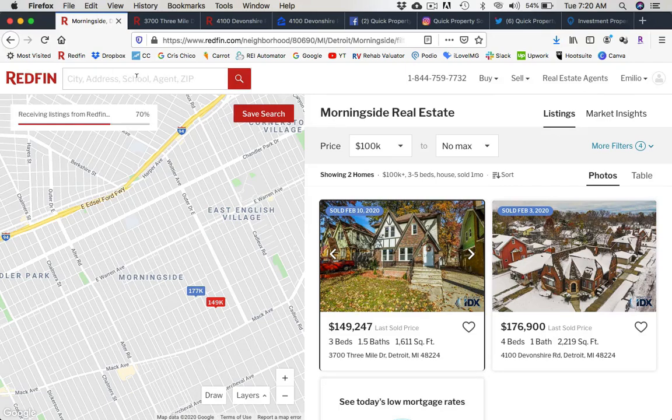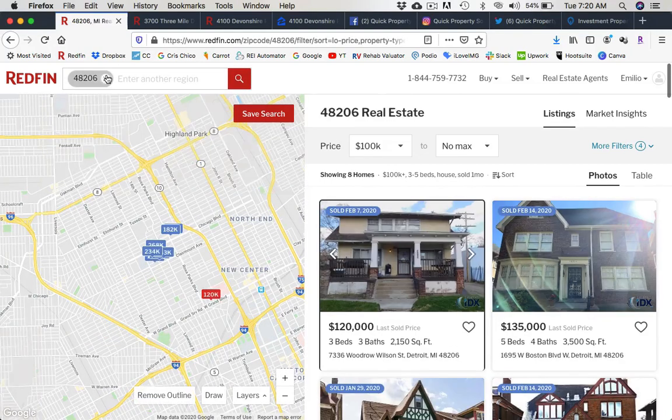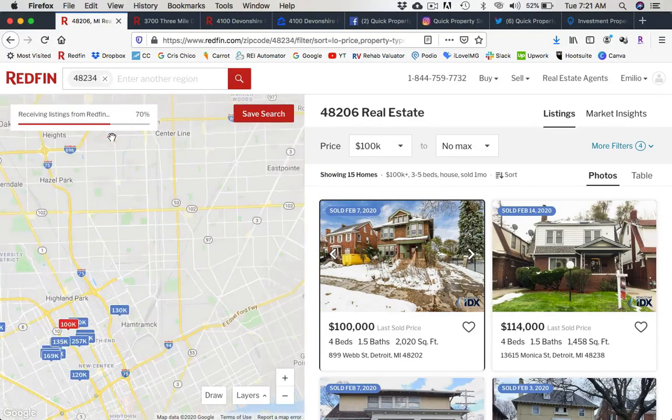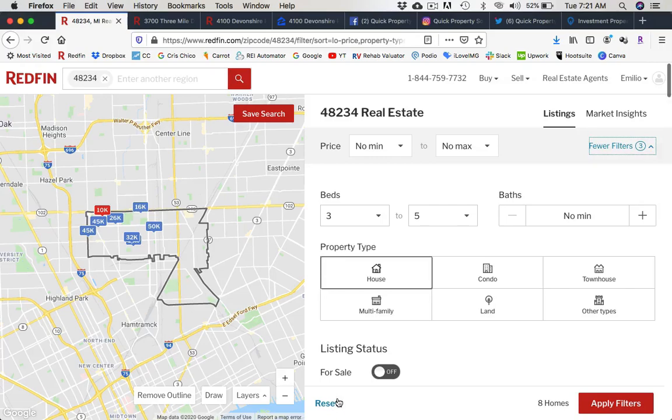So that's it. Let's do one more. I'm going to show you one of my favorite zip codes. Actually, let's go to a zip code that doesn't have anything. Let's do 48234. I actually like 48234 a lot. However, let's do reset.